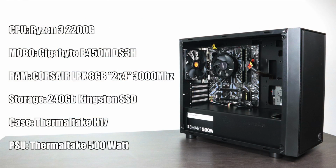Before we get started here, I just want to give you a quick refresher on the specs in case you didn't watch part 1 and 2. For the CPU, I'm using the Ryzen 3 2200G. This is a quad-core CPU with a base clock of 3.5 GHz and a boost clock of 3.7. For the motherboard, I'm using a Gigabyte B450M DS3H. For the RAM, I chose Corsair LPX. This is 8GB, two 4GB modules at 3000 MHz. A 240GB Kingston SSD. For the case, I'm using the Thermaltake H17. This doesn't have any tempered glass or acrylic on it. And finally, the power supply, a Thermaltake Smart 500 Watt.